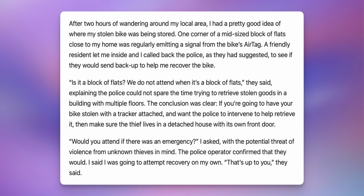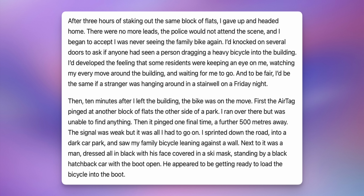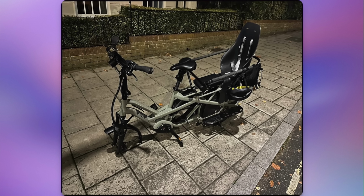But once again, they were of no help because they said that since it was a multi-story complex and not a specific address, they can't help. So he knocked on doors, asked if people saw it, and when he got nowhere, he just left. But about 10 minutes after leaving the building, Find My showed that the bike was on the move again. So the man ran down the road every time it pinged a new location until he finally wound up in a parking lot where he saw his bike, which was missing the front tire, leaning against a wall.